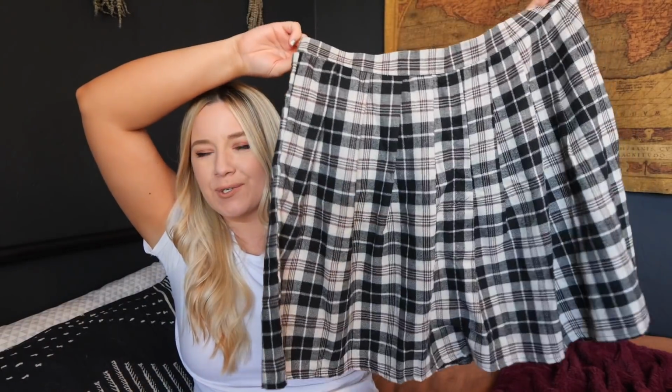And then the star of the show is this little schoolgirl skirt that I got. Where did I even get this? This literally doesn't have a tag on it.